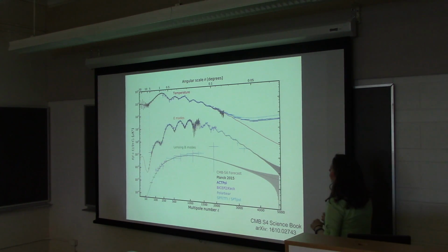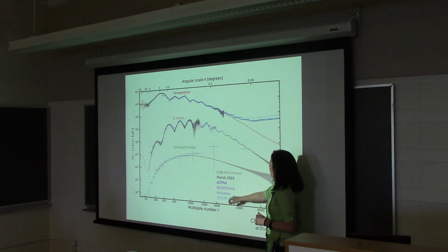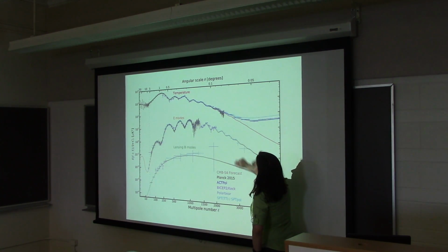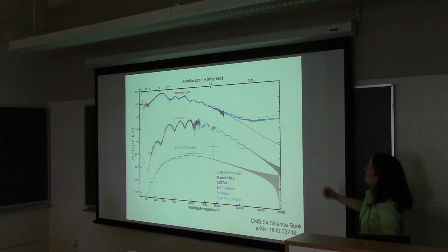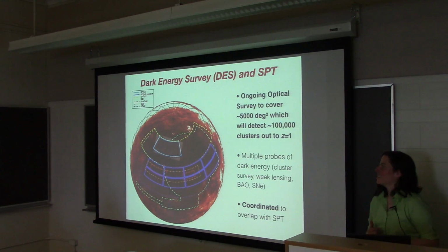And so if you put this on a power spectrum plot, now this is comparing Planck, ACT, SPT-SZ, and SPTpol. This is what you see for the temperature, the E mode, and then the lensing B mode constraints from SPT. But this talk is not about that, though this is such a beautiful result, I have to show it. This talk is about clusters.